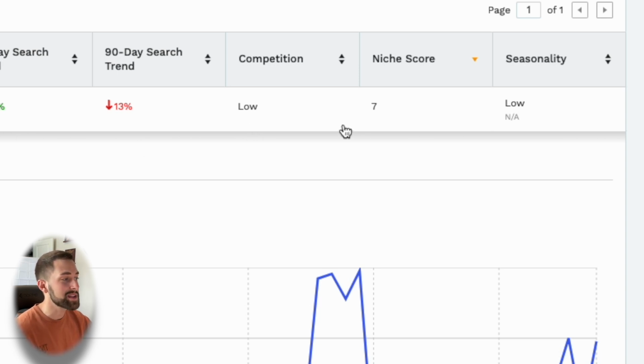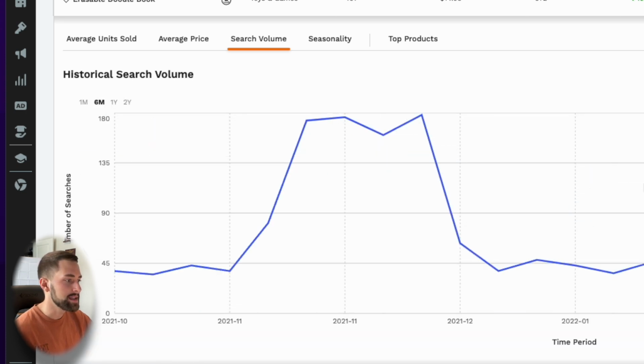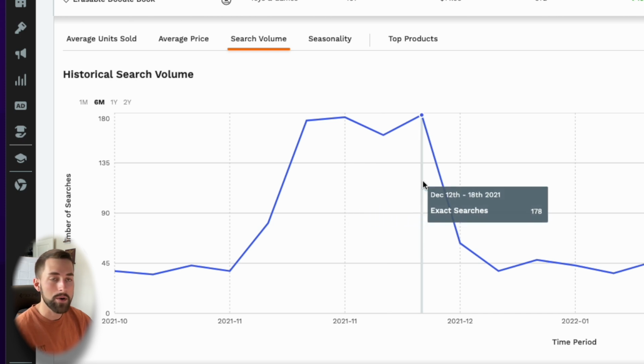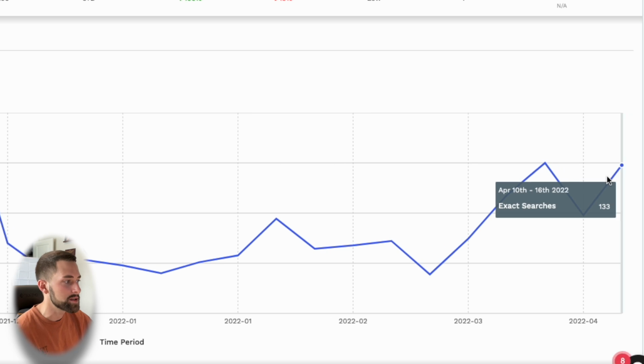I actually took a look at this yesterday and it was an 8 out of 10, so it decreased ever so slightly. Down below here, let's take a look at the 6 month to give us a better idea. We can see that demand actually was very high in December due to the holidays, and then it's leveled off a little bit, and now it's beginning to increase ever since March. Right now is a great time, now that demand has been confirmed, and we can go ahead and enter at just the right time.